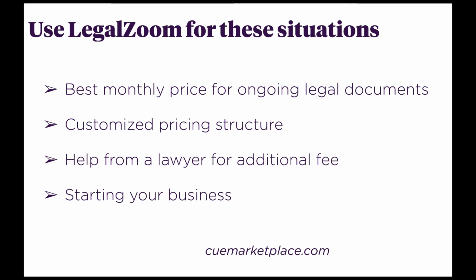Pick LegalZoom if you want the best monthly price for ongoing legal documents, if you want a customized pricing structure with additional support for some documents, and if you want to purchase help from a lawyer at a reasonable additional fee. I would probably recommend this site if you're starting a business.